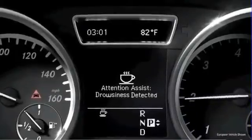For example, how long has the driver been at the wheel? Is the driver using the instruments and thus showing signs of activity? Are there external influences at work, such as side wind or an uneven road surface? If the result is unequivocal, Attention Assist will issue the audible and visible prompt, "Time for a break." Attention Assist from Mercedes-Benz helps prevent accidents caused by driver fatigue.